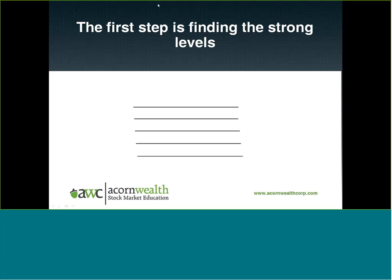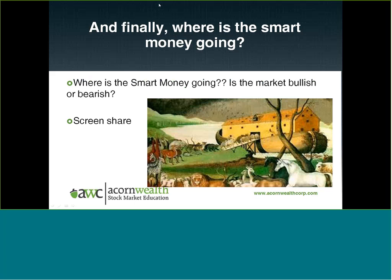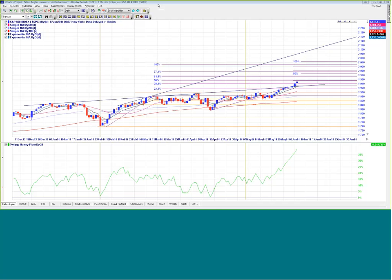The final checkpoint that you then want to look at is where is the smart money going? And this is where we start to look at key characteristics of stocks, which is looking at, ultimately, when something's rallying, is the smart money, the big boys and girls, holding it? Are they holding and accumulating stock into that rally? Or are they getting out? And one of the best things about looking at smart money is you really can use it on anything. You want to look at the S&P 500 and look at where we are today.